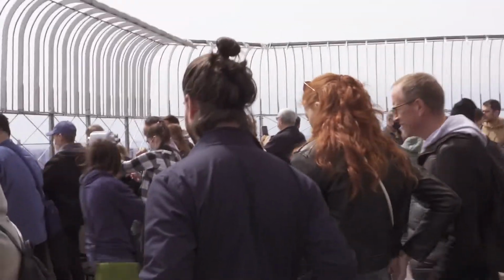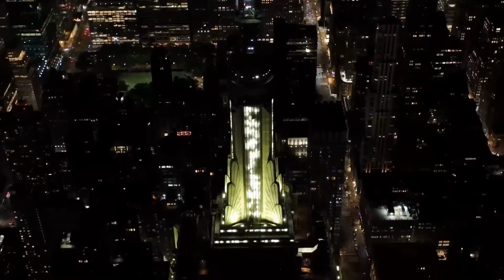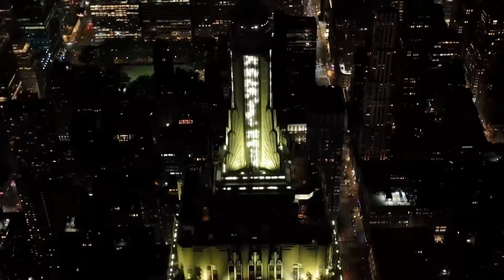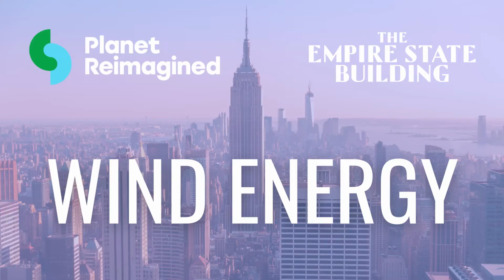When the building isn't being powered by its own elevators, the energy comes from a kind of unlikely place. Since 2021, the Empire State Building has been entirely powered by wind. When the electricity isn't generated here, it's generated by wind power, and you're completely powered by wind, which is incredible. But even in the wind turbines themselves, there's carbon. You mentioned the copper that's in the wind turbines. How do you reconcile that with it being a clean energy?